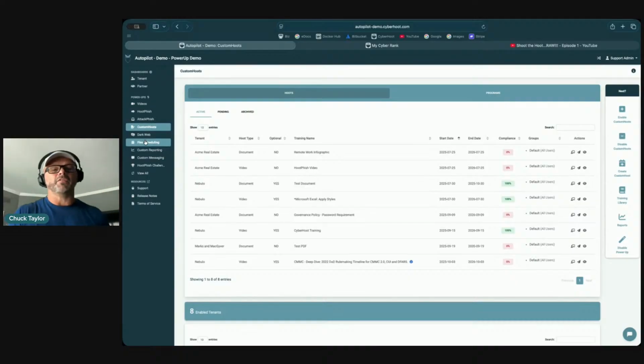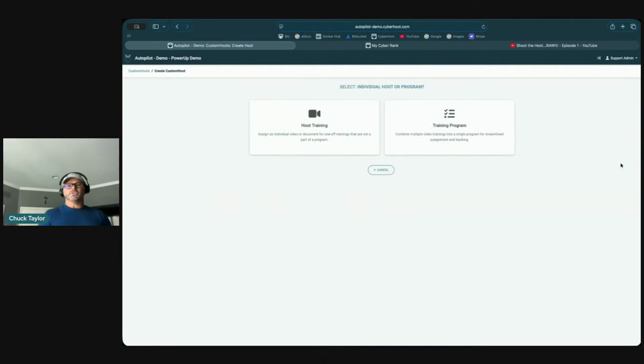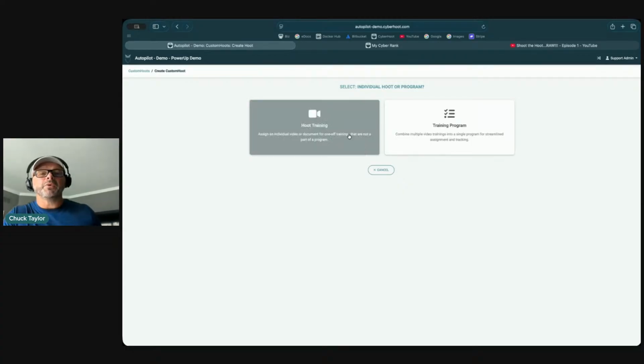So all the upper level. So you see here the default where we have hoots and we have programs, right? So let's talk about just creating a custom hoot. Let's say, for example, that you want to create a policy. You downloaded our acceptable use policy, you tweaked it, you modified it, now you want to assign it out to everybody. So in that situation, we would click on Hoot Training.